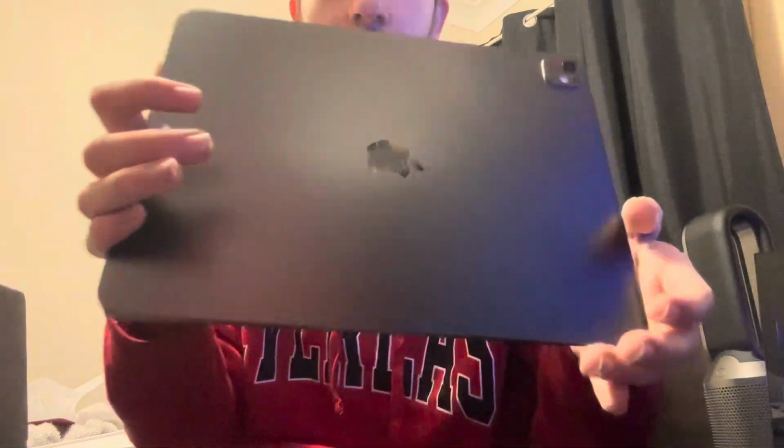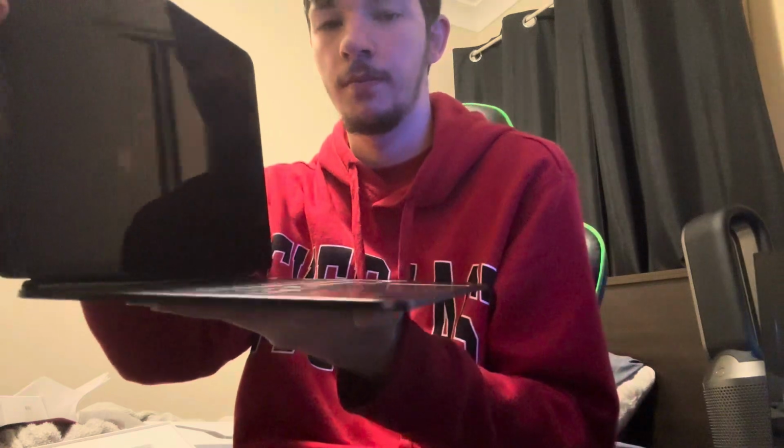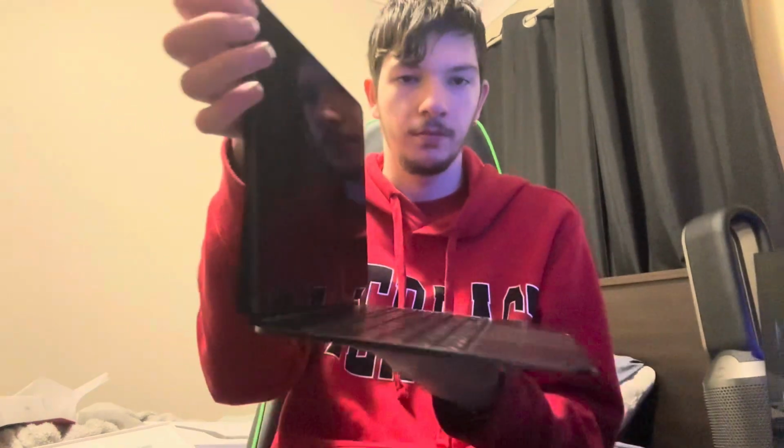I'll try putting it on. Space Black's quite a good color. Looks pretty similar to Space Gray though. Now it kind of looks like my 13-inch MacBook Pro, but I'll turn it on. Okay, it was taking a while, wasn't sure if it was charged yet.